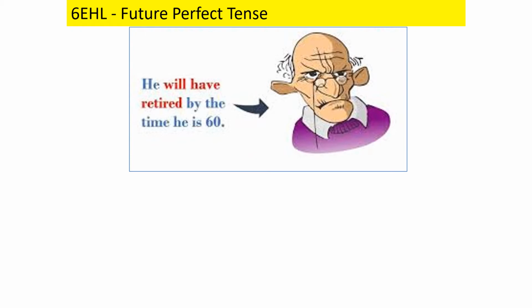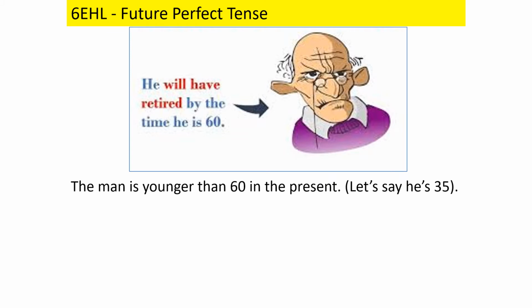So let's look at this example. He will have retired by the time he is 60. So let's look at this sentence. So very important. Let's just theorize that this man is younger than 60 right now. Right now, he is 35. That is now. That is the present. Okay, let's see if I can draw a W properly. There we go. Okay. Now in the future, he will be 60.